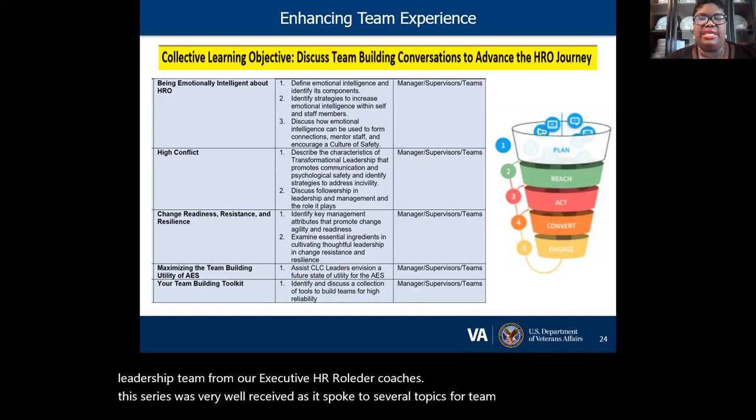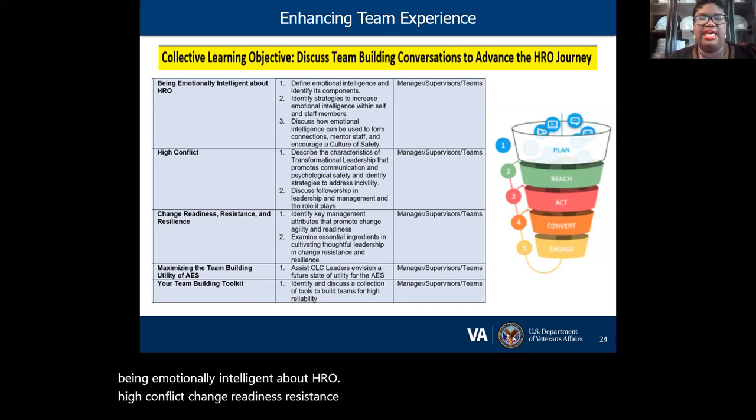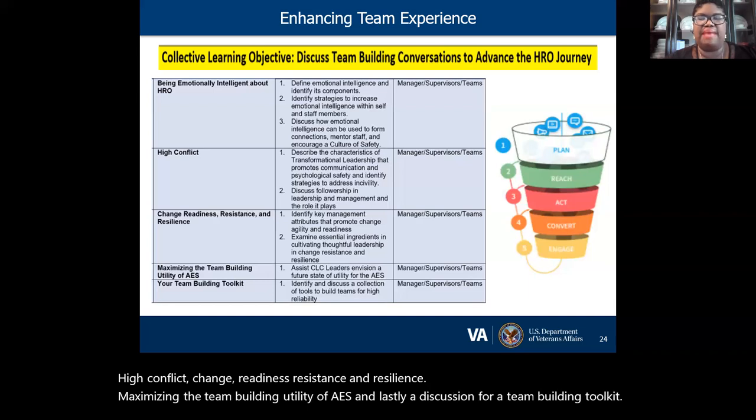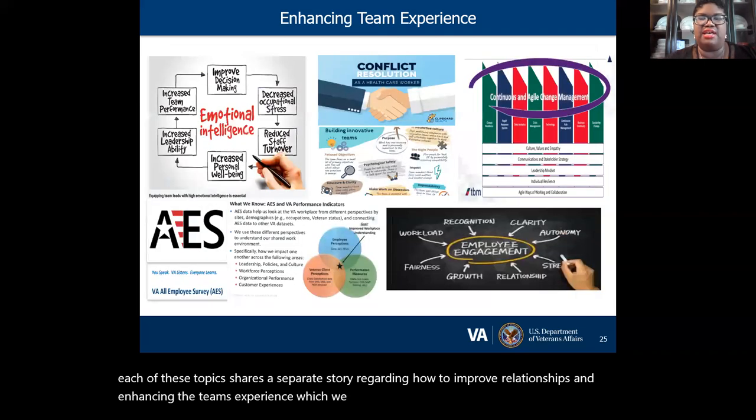Topics included being emotionally intelligent about HRO, high conflict, change readiness, resistance, and resilience, maximizing the team building utility of AES, and lastly, a discussion for a team building toolkit. Each of these topics shares a separate story regarding how to improve relationships and enhancing the team's experience, which we all know is a very important topic.